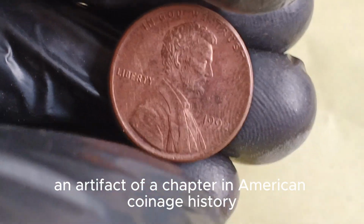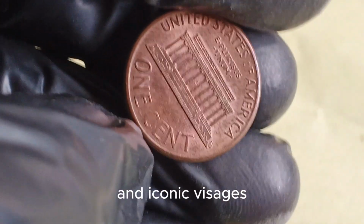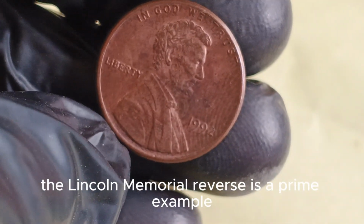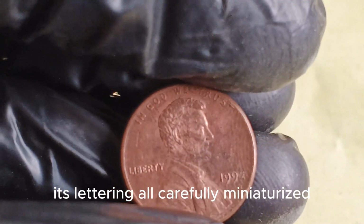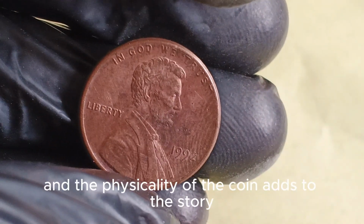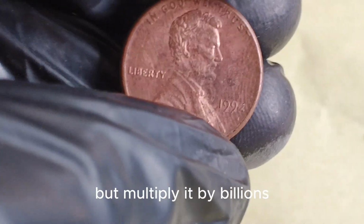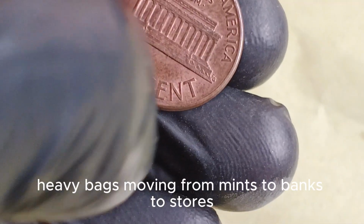And then there is the artistry of scale, the ability of engravers to shrink massive structures and iconic visages into tiny surfaces that still communicate meaning. The Lincoln Memorial reverse is a prime example, its columns, its stairs, its lettering, all carefully miniaturized, and in the most precise examples, the seated Lincoln statue is discernible. That is why numismatics is not just collecting coins but appreciating miniature art, and the physicality of the coin adds to the story. That 2.5 gram weight might seem trivial, but multiply it by billions and you get massive shipments of pennies, heavy bags moving from mints to banks to stores.